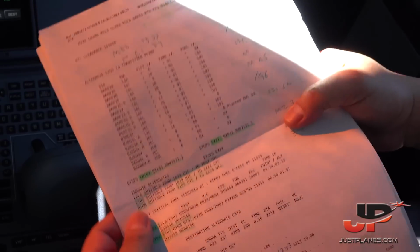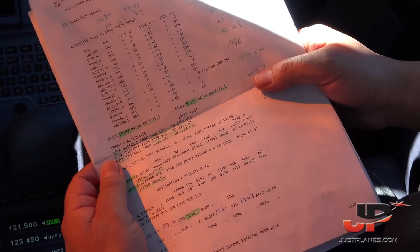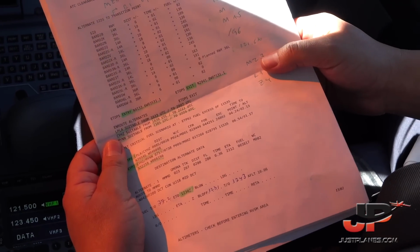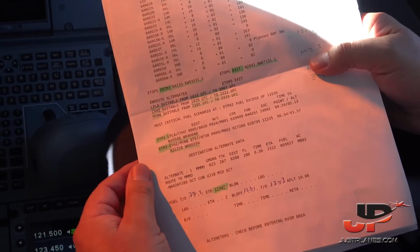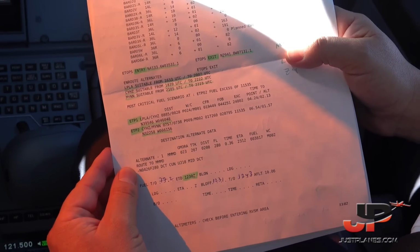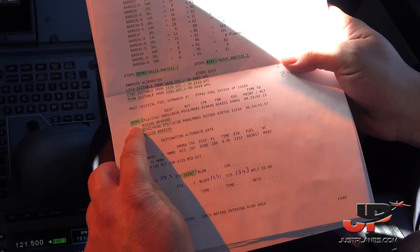Before the entry point, we need to check some systems for this type of flight, ETOPS, and we need to make sure that everything is running okay, all the systems are correct, and that the weather on those alternates is within limits in order to enter the ETOPS airspace and to continue our flight. And those are the so-called ETPs, or decision points.